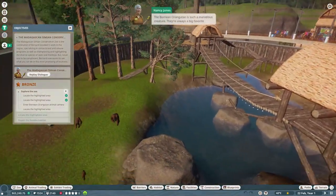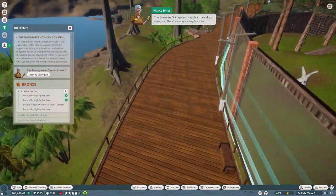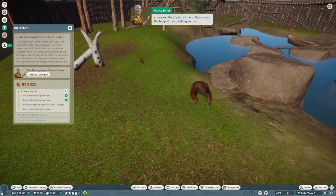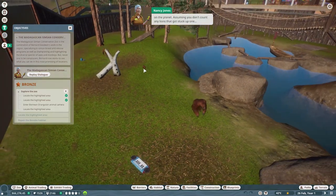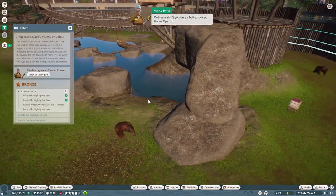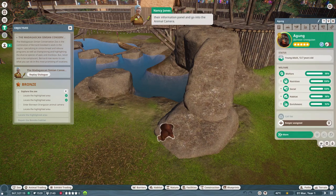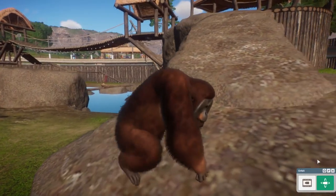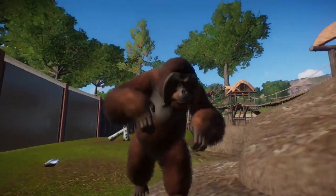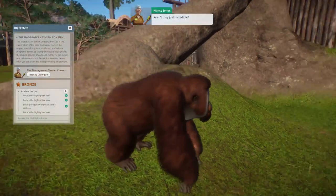The Bornean orangutan is such a marvellous creature. They're always a big favourite at any zoo they feature in, and they're also the biggest tree-dwelling animal on the planet. Assuming you don't count any lions that got stuck up one. Oh, why don't you take a better look at them? Open up their information panel and go into the animal camera. Aren't they just incredible?